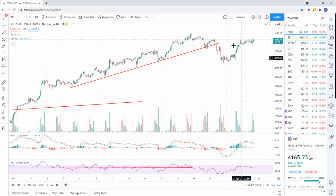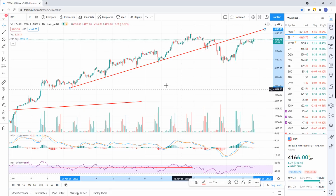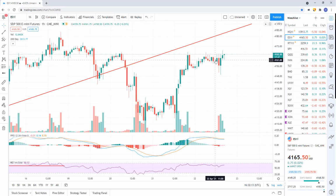ES futures. Here's the ES futures, and I've got this trend line right about there. It looks like we need to come in for a full back test probably, so just waiting to see what happens there. But to me, it looks like we're going to run up and do a back test, then probably reject.